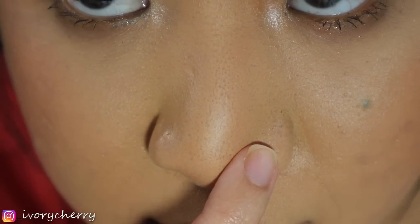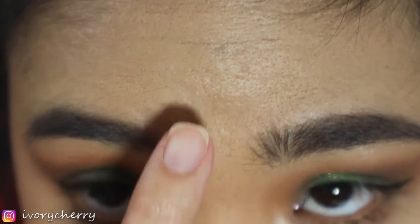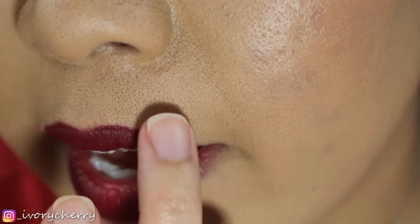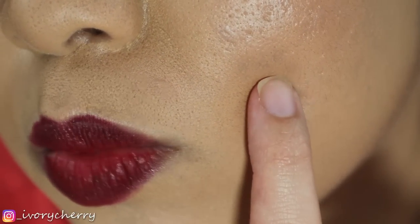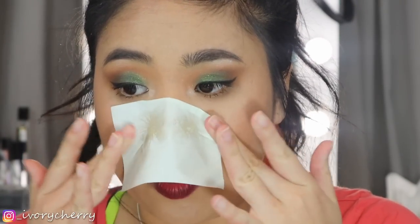Up close, as you can see, it's a little splotchy, especially on the bridge of my nose, the sides of my nose, and a little bit on my forehead. More on my nose than my forehead, I would say. Also on my upper lip, there is a little bit of splotchiness. And like I said before, I always get a crack right here. It really hasn't gotten that much worse, but it is there. I'm gonna go ahead and get some blotting sheets and just get rid of some oil here.